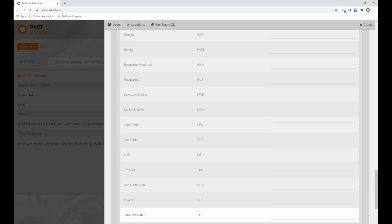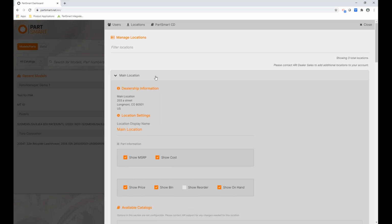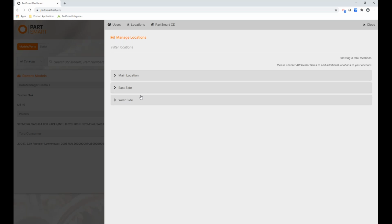So it's pretty quick and easy to set up each location. Whatever you did for your main location, if you had other locations, you'd go through and do the same thing, and then everyone within that location would be set up and ready to go.